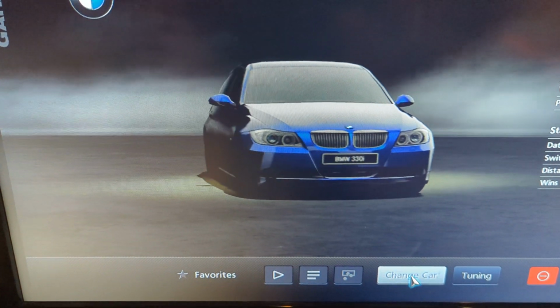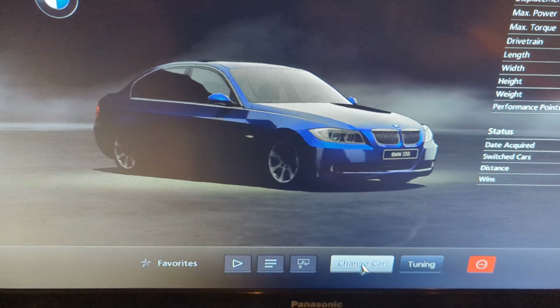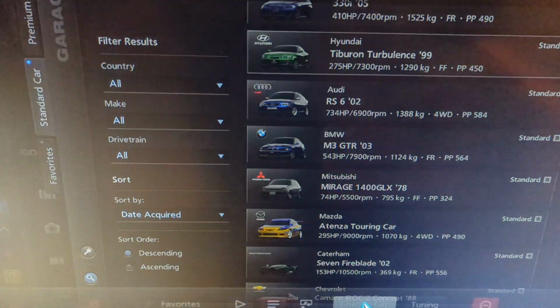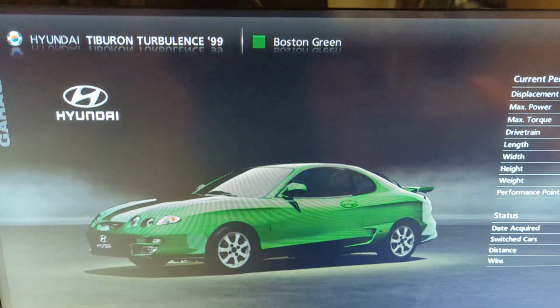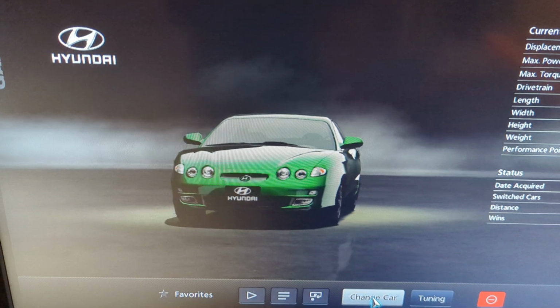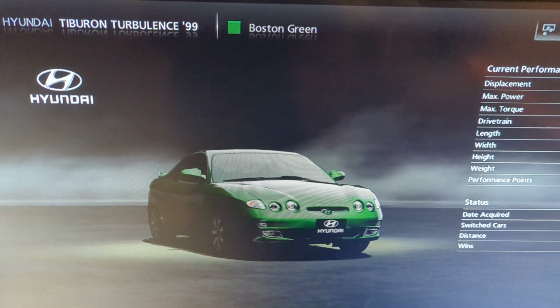This 3 Series Sedan from BMW. It's now up to 410 horsepower, so yeah, that's nice. I bought this car. I mean, it's not a car that I would normally buy. It's an oddball kind of car, so that's why it's unique and interesting to me. And that's pretty much the main reason why I bought it.